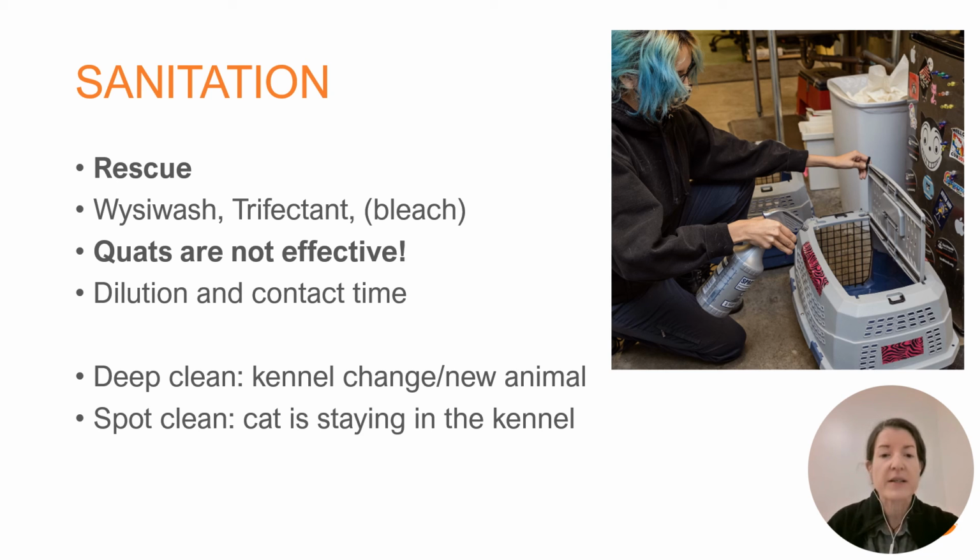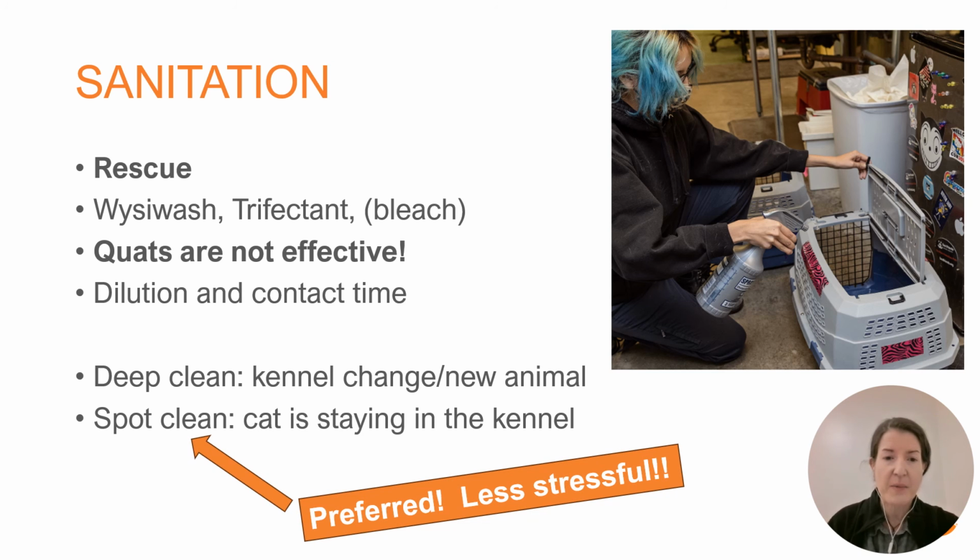If we are cleaning a kennel in between different animals, we want to deep clean. But if a cat is remaining in their same kennel, spot cleaning is appropriate. And in fact, spot cleaning is actually preferred, and it's less stressful for cats. So if that same cat is staying in that kennel, just picking up the gross debris, cleaning out the litter box, that's all we need to do, and that is less stressful for that cat.